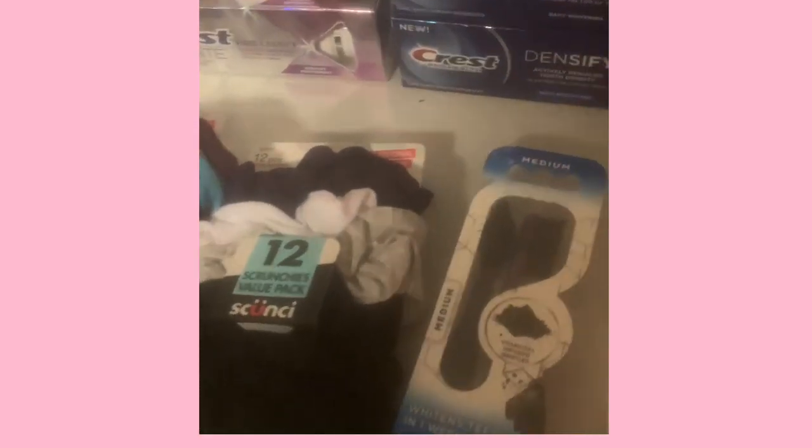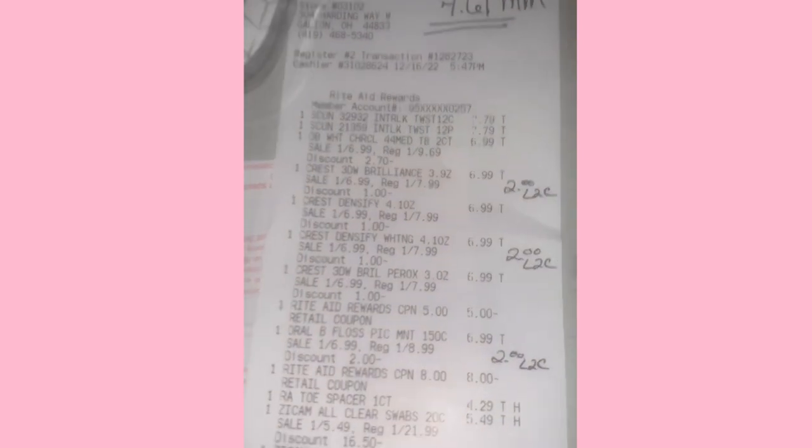So, on this receipt, as you can see, maybe that you can see, if I can get it to focus here. Doesn't want to focus. There we go. Okay. Here is the two sconces at $7.79.